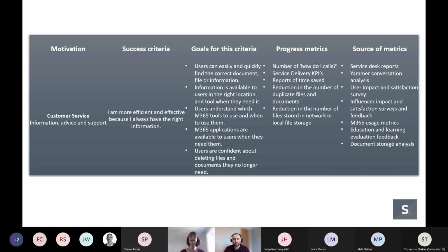When we know what that success criteria is, we can set some goals for it. So goals might be being able to easily and quickly find the right document, that it's available in the right location, that they understand which of the tool set to use and when to use them, and that they're confident about getting rid of information when they no longer need it. Together with a whole set of other goals, this is just a subset taken out for the purposes of this webinar.